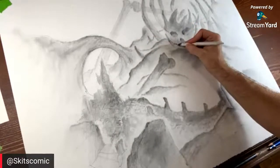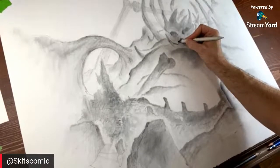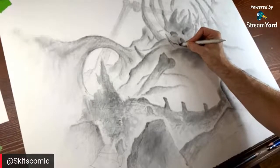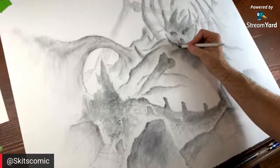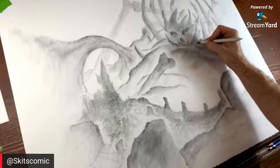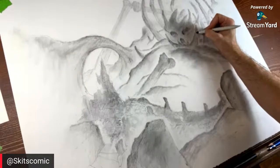Drawing is everything. If you can't do a decent drawing, well, then you're not going to do too well with the finished piece. Because it's all about the foundation, right? You got to have a strong foundation to build your house on, as they say. Well, that's what you need. You need good foundation skills, good drawing skills to put your piece on.